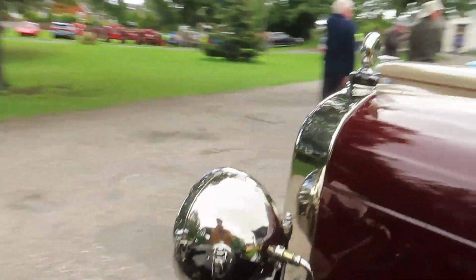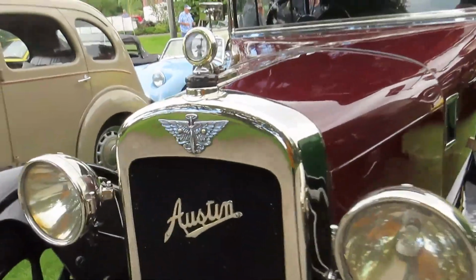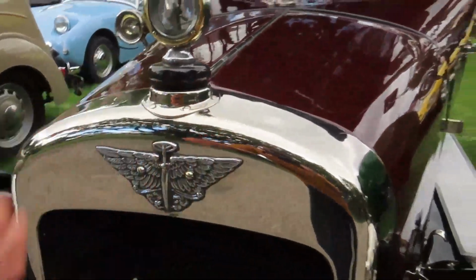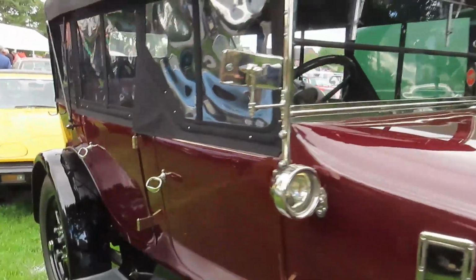Very typical 20s interior. Really beautiful, and it is worth noticing this is not chrome. I believe this is nickel plated or something like that, which is what you see with the likes of these really early Austins and some of the larger upmarket cars.